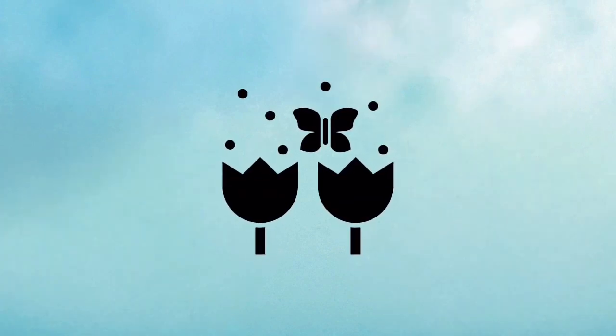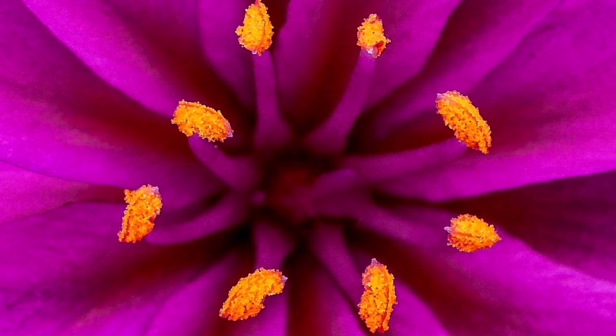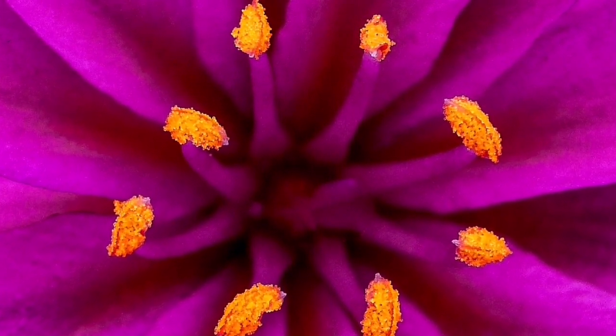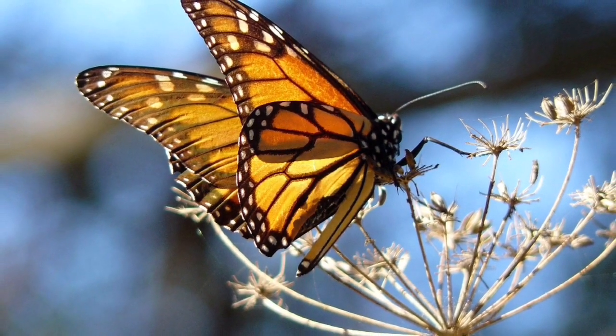They flutter from plant to plant, drinking nectar, and as they move, they take pollen with them. The pollen is deposited on their plants, helping with the continuation and growth of many plant species. The presence of butterflies also signals a healthy environment.